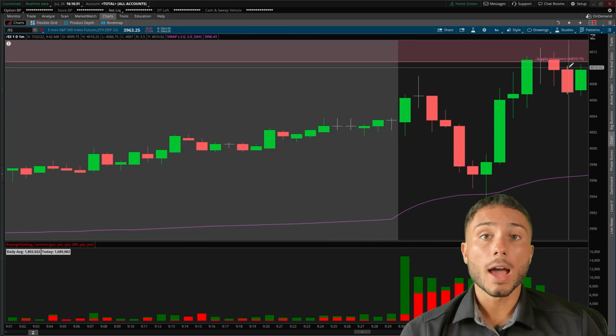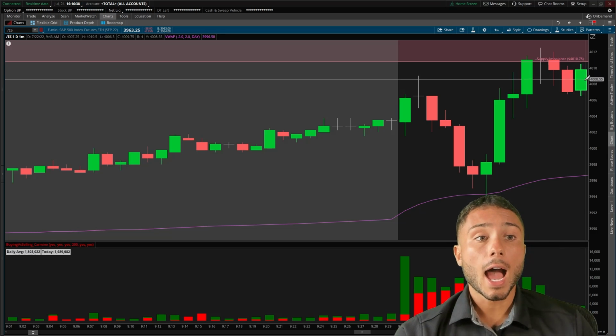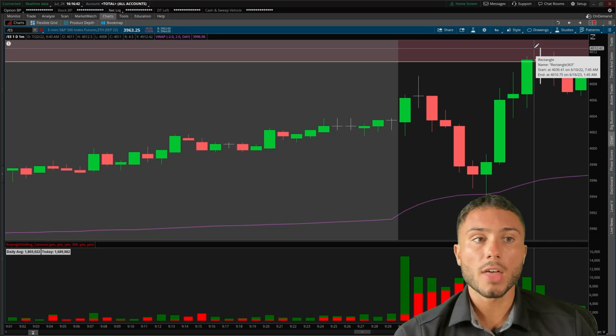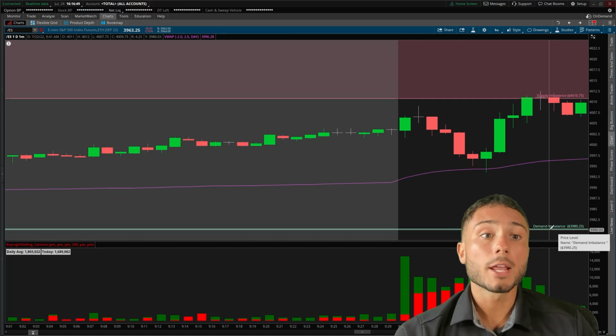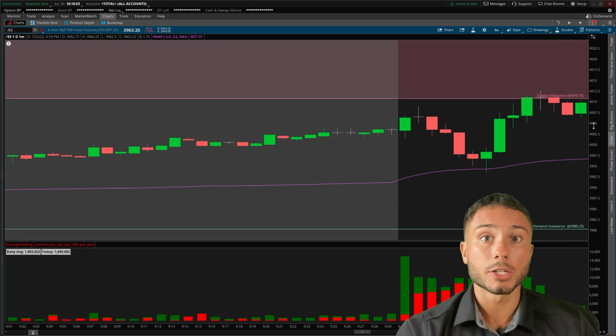And I'm not going to lie, my stop loss on trades like this will be at the high. Normally, I'm getting short right here, 4008. My stop loss is above the high at 4012. I'm risking about 4 points to make potentially 30 points. So very, very good risk to reward. That's how I structure a lot of my trades.